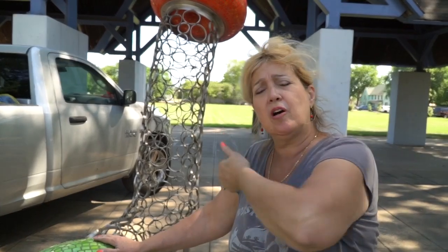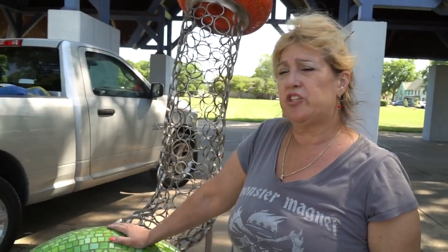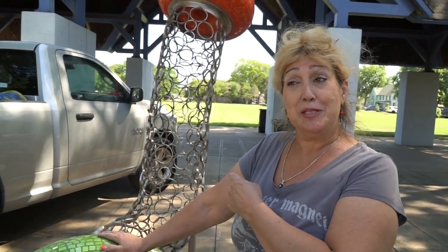Chicago Sculpture International is responsible for placing all these sculptures in your community, and we just ask that you not climb on them, even though this thing looks pretty inviting for climbing. Please don't climb on it.